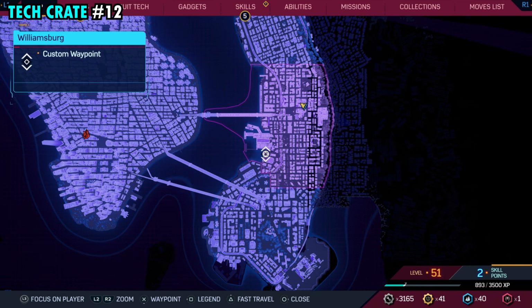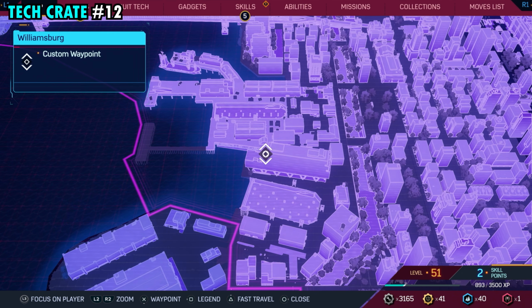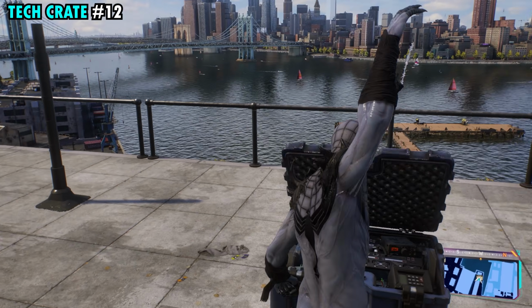Number 12 is found on the western side of Williamsburg. This one's going to be on top of this really long building that we have marked here, and it's on the left side that's a little bit shorter. So you can see what it looks like once you make your way over here. Right over here by the green fence, you're going to be able to get tech crate number 12.